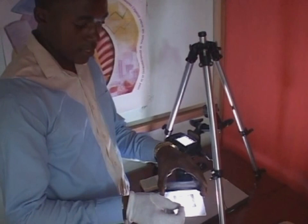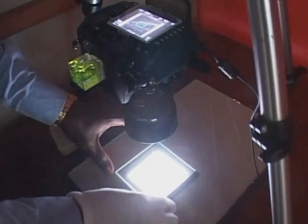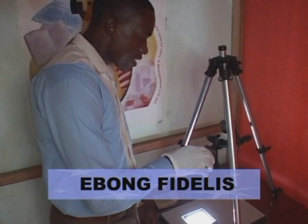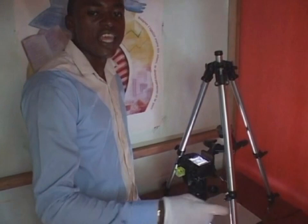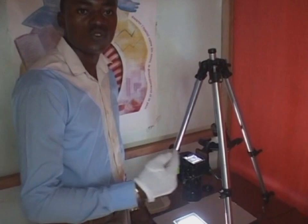Then this camera is mounted here, the Nikon camera, a high profile camera. Now I have to focus it right here. When I focus, I snap. Now the camera stores the digital format on an SD memory card. From here, we remove the SD memory card, go to the laptop, then invert the photo to the original format, which is how it will be when it is printed. So that is the process of digitalizing these negatives into the picture format.